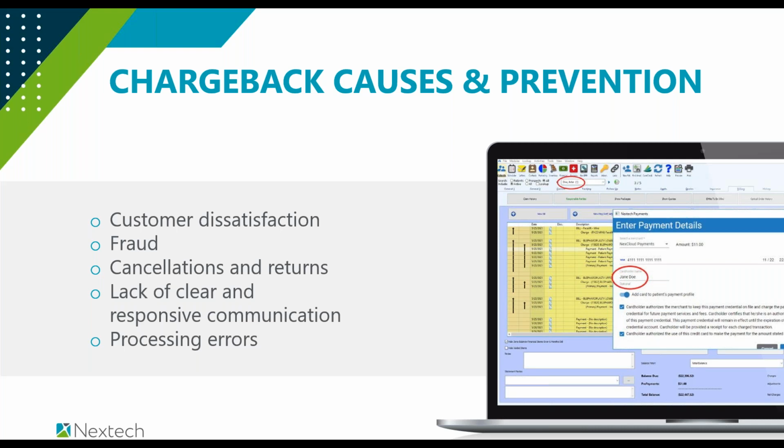Secondly, fraud. How about comparing the patient name with the name on the card? As we can see on our screen here, on the right-hand side, we have two red circles. First, the top red circle around the patient's name, and then the second red circle around the cardholder's name that they're actually using. If you look at those, are they the same? Here we have John Doe's profile with Jane Doe's card being used. So having that kind of another layer of security and just checking to see if they're the same might be good to look at.